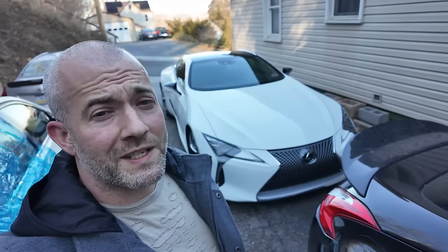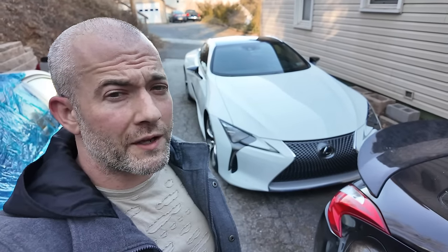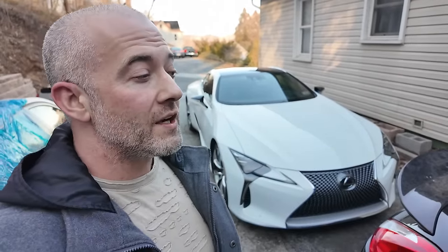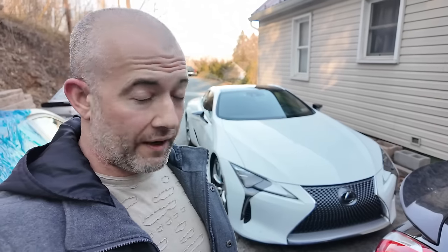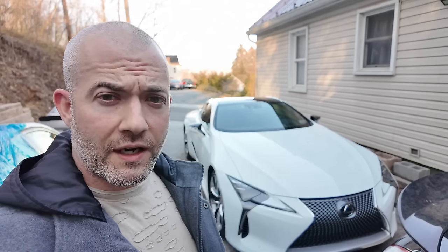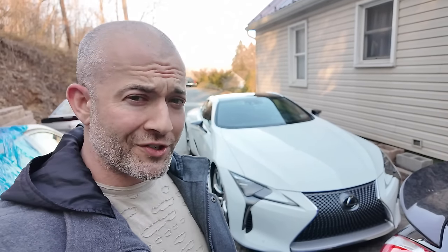Let's go over the specs, because if I ask my wife what she liked about this car, she's going to tell you that it's pretty, and that's all you're going to get. This is far more than a pretty car. This is a sport luxury car. It has pretty much everything that her car had, minus all-wheel drive and two more cylinders under the hood.